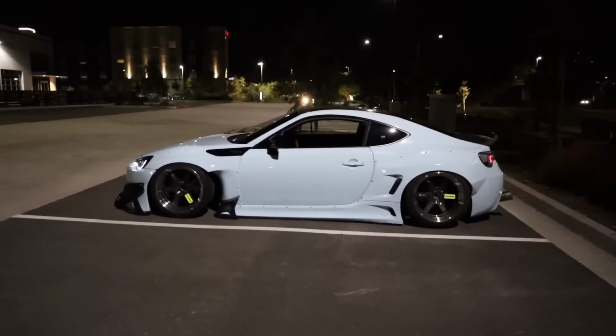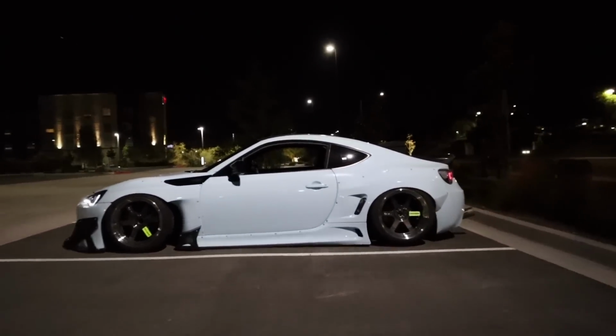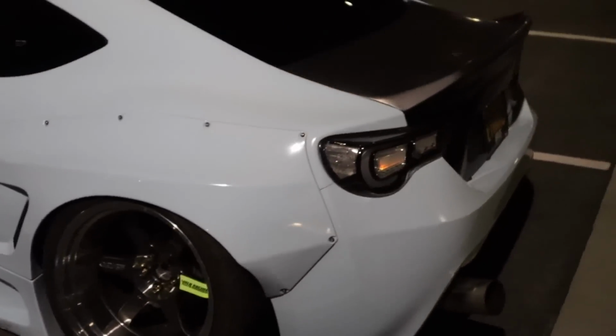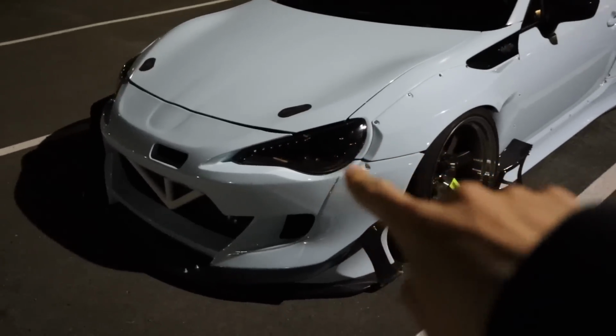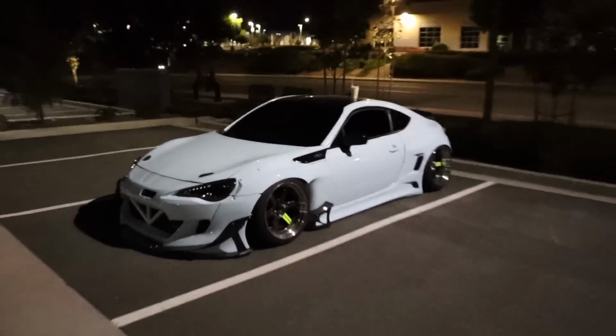And I'm just loving this wheel setup overall. What do you guys think? Let me know down in the comment section below. This wheel setup matches really well with the clear taillights as well as the carbon trunk. Unintentionally, we kind of matched with the headlights as well. We did just throw these on recently. Those headlights actually go very well with the wheel setup too. Overall, I'm digging it, guys. It came out so good.